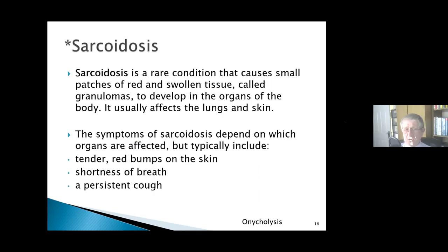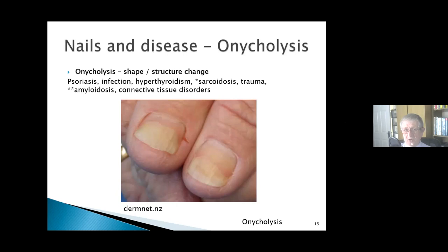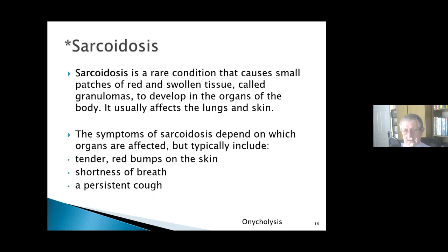So what is sarcoidosis that I mentioned in relation to onycholysis? It's a rare condition that causes small patches of red and swollen tissue called granulomas, which we often encounter, of course, by the side of an ingrown toenail, don't we? A pyogenic granuloma. And it causes them to develop in the organs of the body. It usually affects the lungs and the skin, but it can also affect the areas under the nail, which is skin.